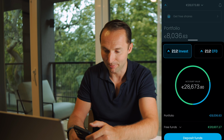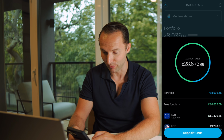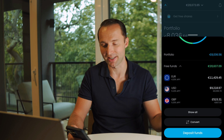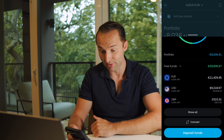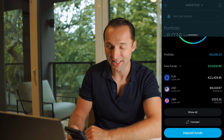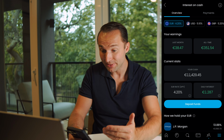So when I click at the amount over here, you can see my total account value that I have, and then I see the free funds over here, how much I have in the various accounts. And you can see the amount of interest that I'm getting on my euros, dollars, and pounds, right? Pounds right now the highest at 5.2%, dollars 5.1%, because again, over there, the interest rates are even higher than in Europe, but still on my euros, I'm getting 4.2%. So that's actually quite attractive when you think about it, right? So when I click into this, you can see last month with this alone, I earned 38 euros.